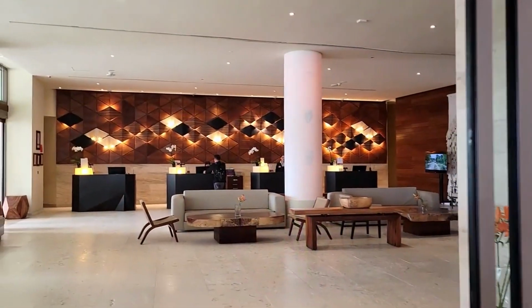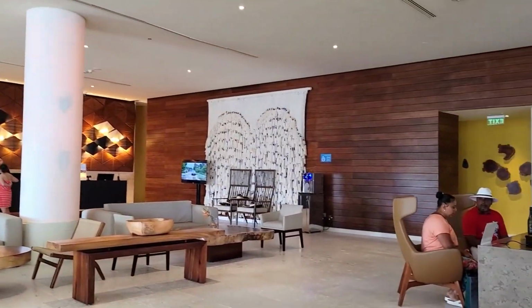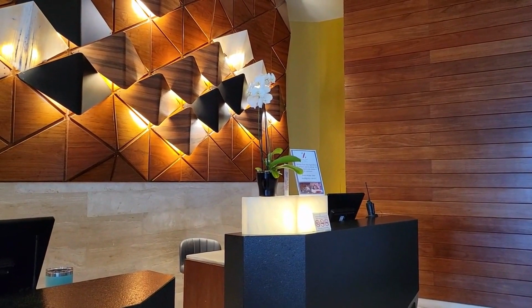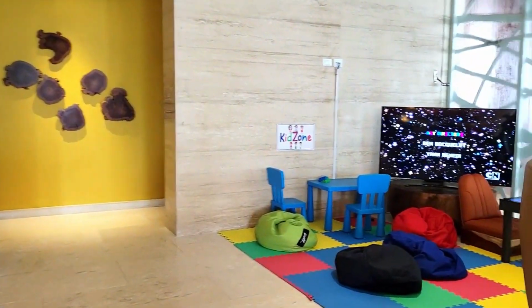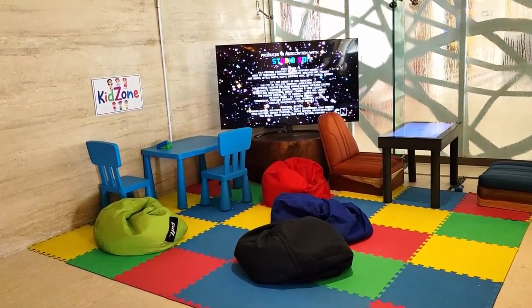So this is their gorgeous lobby. When we arrive, we're greeted like royalty. This is such a gorgeous place. Everything was super modern and incredibly clean. So this is their kids' zone area. While you're busy checking in, your kids can rest, lounge, and watch their favorite shows and movies.